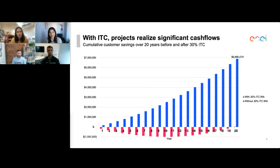And what does that mean in practicality, right? So this graph shows exactly that, the cash flows pre-IRA and post-IRA. So you can see pre-IRA, and that's those pink bars at the bottom. Without the IRA, a hypothetical solar and storage project would generate around $37,000 in savings over 20 years. And you can see that final really small pink bar at the end there at year 20. And up until year 20, actually, you don't even have positive savings.